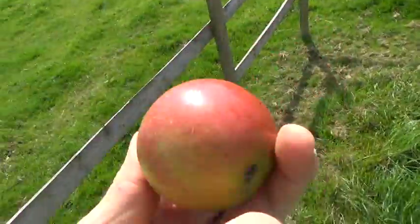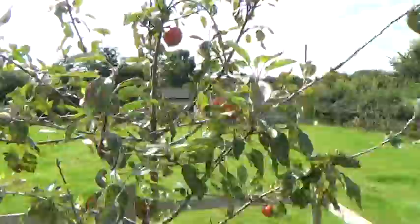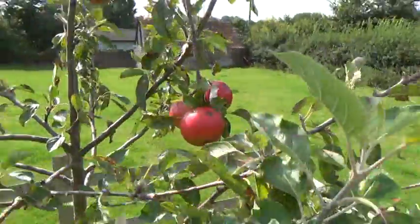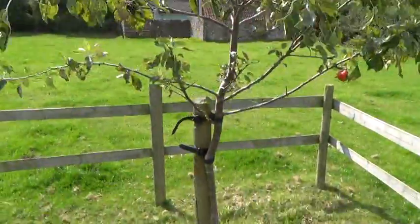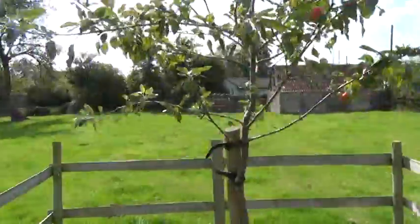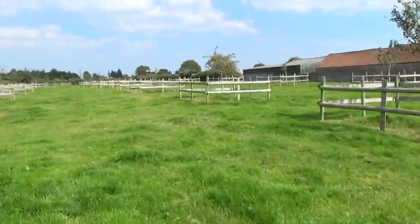That's a nice looking apple. No worms in it or anything. Some of the others look a bit like they've got a few holes in them. Some of the trees still need a bit of work. They're a bit skinny and they need pruning really. I'm going to have to come back out and do that at some point.